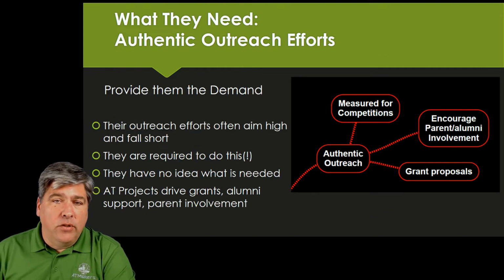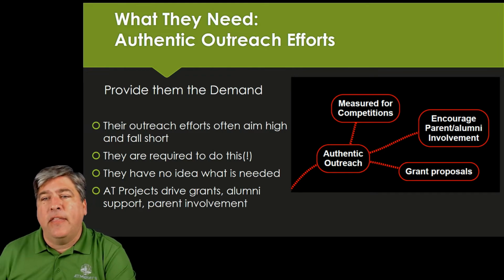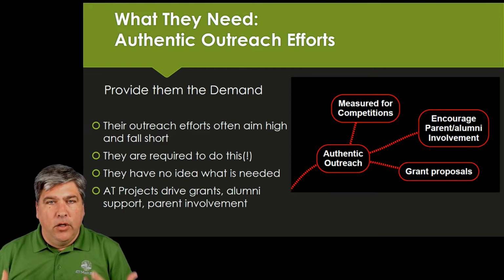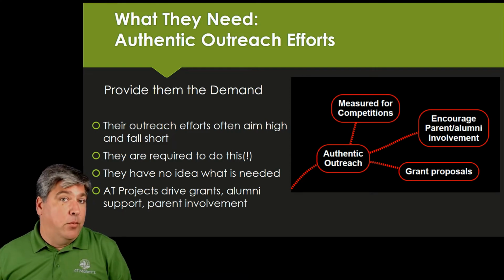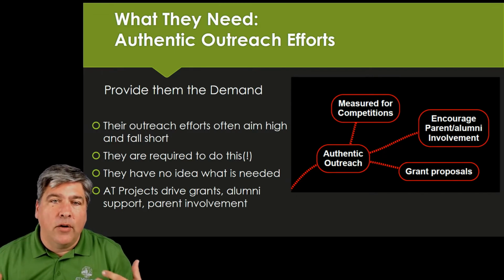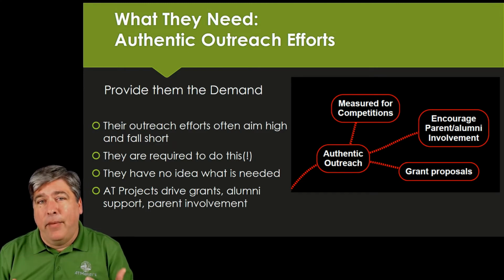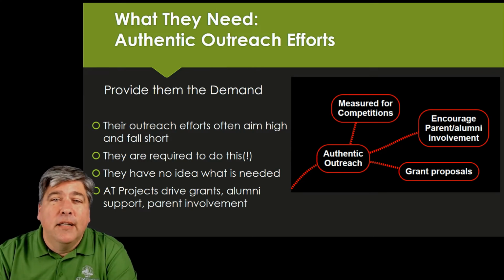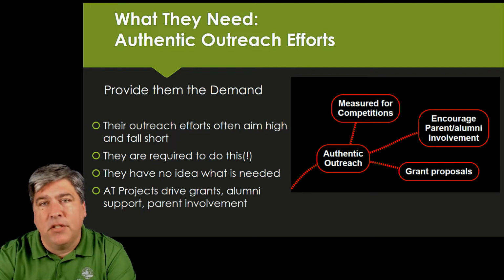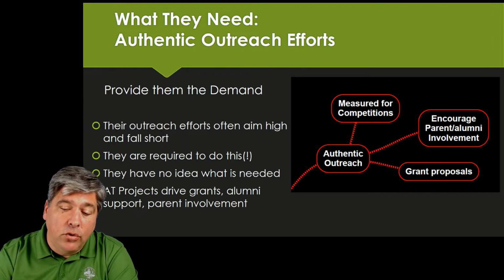What do they need? So that was what they have at their disposal. What do they need? The number one thing they need is authentic outreach. They need something that isn't contrived. It's not starting another robotics team, which is what a lot of the outreach programs is. And it's not teaching people about robotics. Their outreach should actually impact their community, and it should actually come at it from a different angle. Let's take the skills that they learned in robotics and they're using for their competition, and apply them in another way in the community. That is absolutely huge for them.